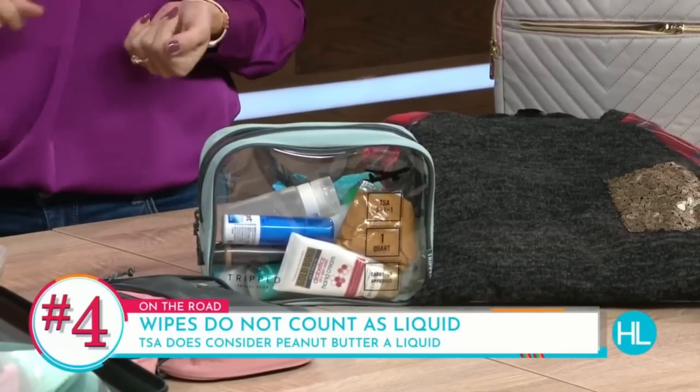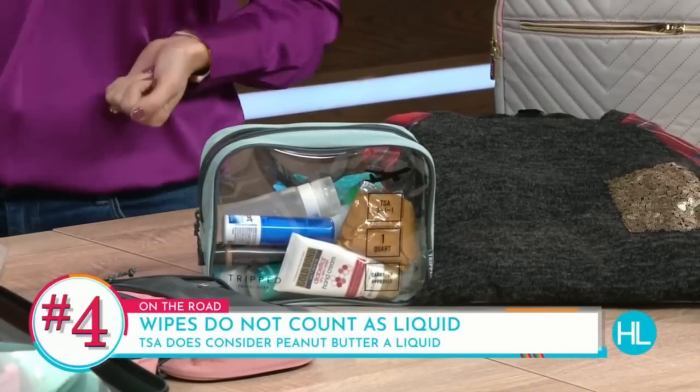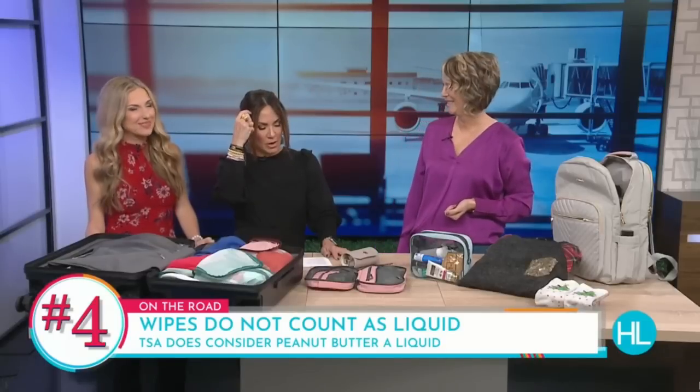Or slap it on some bread and call it a sandwich. Yeah, and you can eat it, take it in any kind of container. Another one of those things that makes us scratch our heads a little bit.